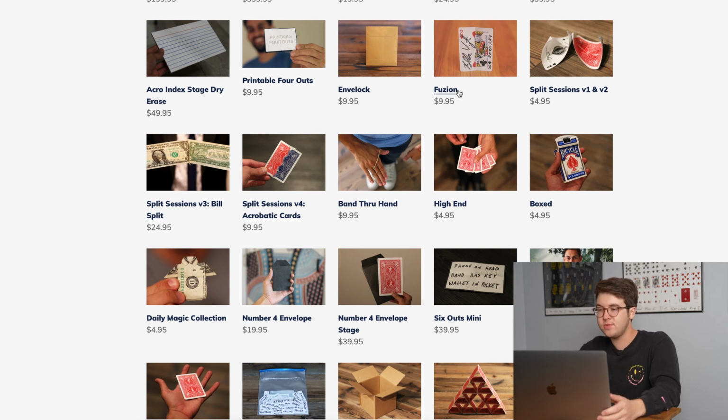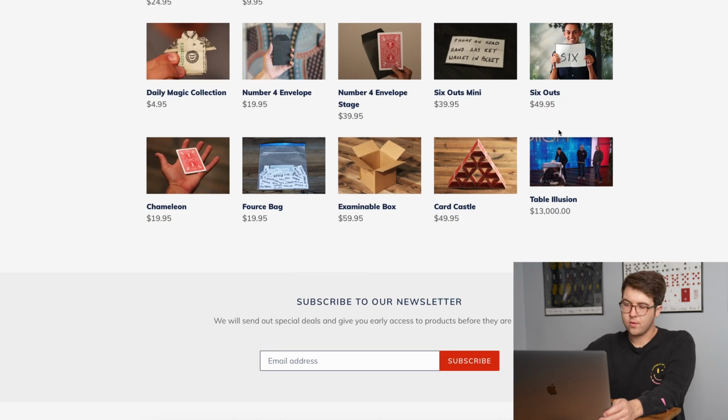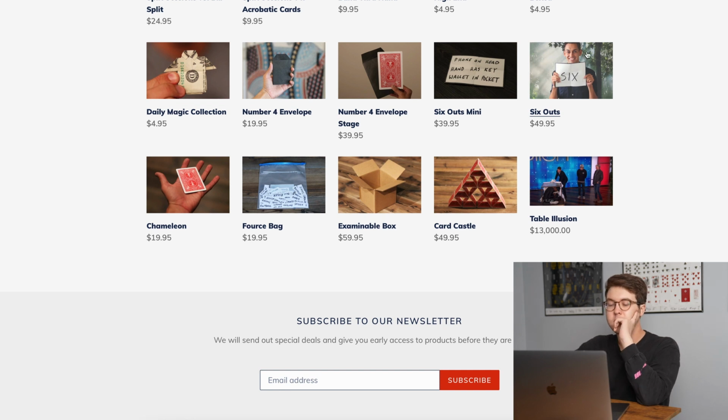Blake Voigt puts out some awesome things. I have 6 out, the stage version, and it's great. I freaking love it. The one thing that's on here that I don't have that I really want is either Envelope Opener or Duct Tape. So that's something that I'm looking at. May pick it up this year. Might have to wait. I've spent quite a bit of money that I told myself I wouldn't spend this year on Black Friday. I set a limit and we've gone over it.